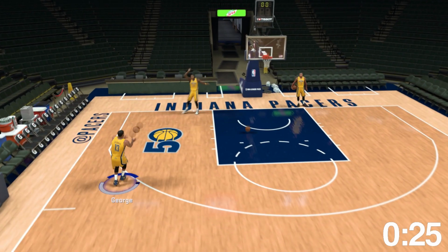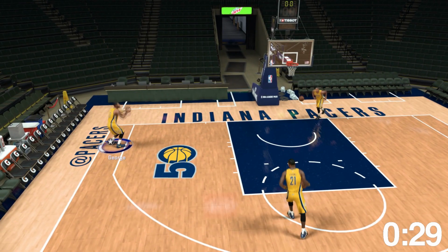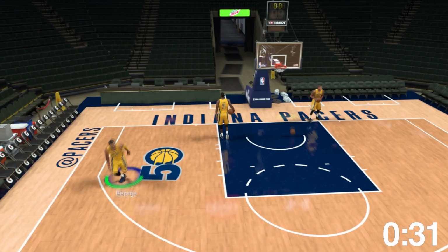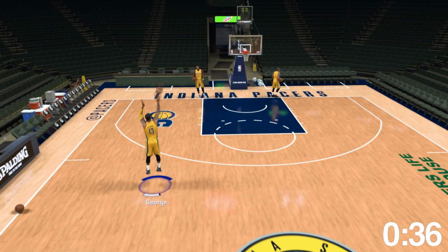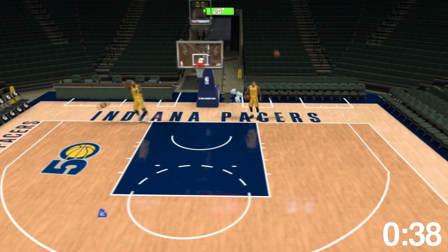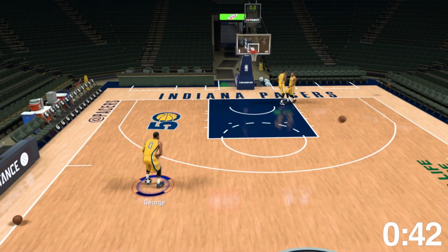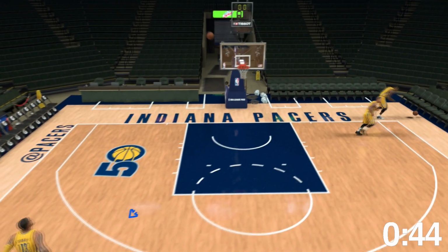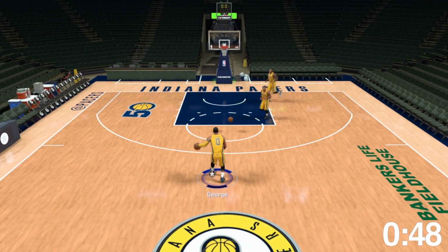He drains another three-pointer. Still has not missed. He's got one more three-pointer to go. And he drains that. So we're on to the deep range shots for Paul George. We're going to go right when it starts to get skinny right here. He puts up his first shot. It is no good for him. That is way too close right there. That wouldn't have counted even if it did go in. It's got to get skinny like that. There we go. He bangs that shot home. He couldn't get it closer up, but he bangs it when he moves back.